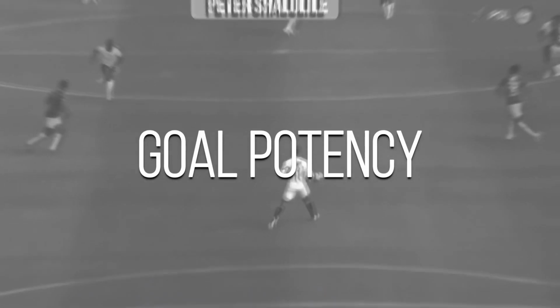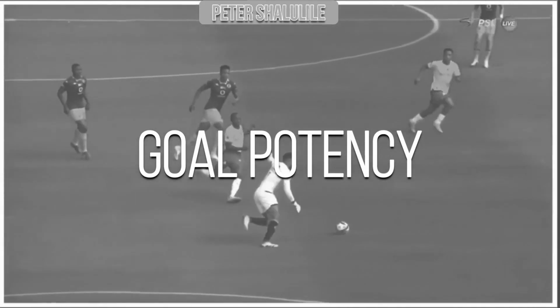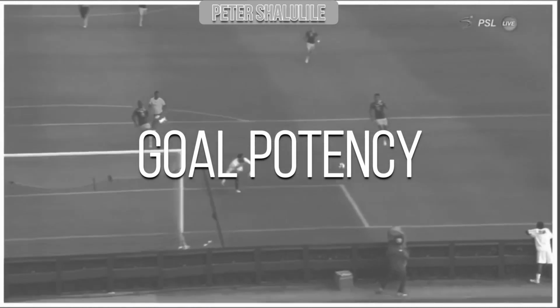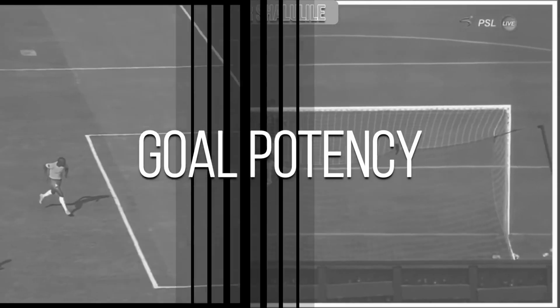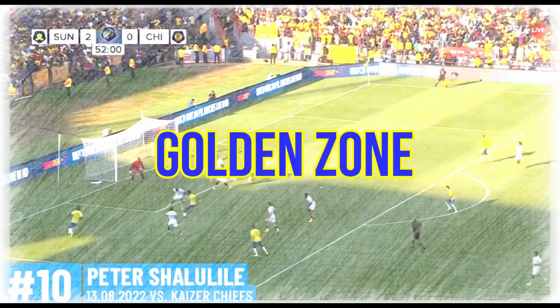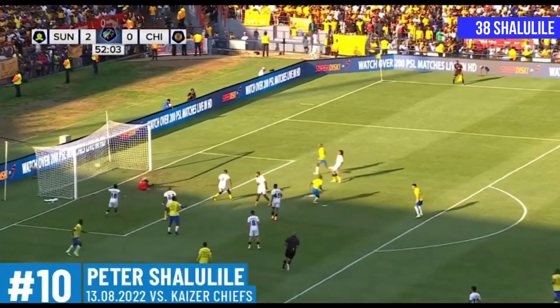We're underway. Brandon Peterson under immediate pressure, and he could be in trouble here. Yes, Shalulile, goal! Superb!